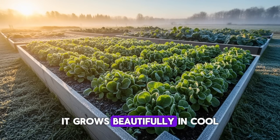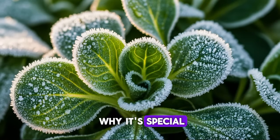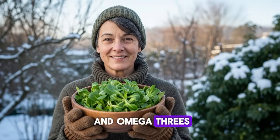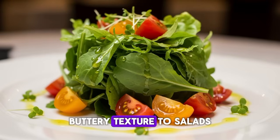It grows beautifully in cool, short-day seasons, making it perfect for autumn and winter gardening in the US, UK, and Canada. Here's why it's special. While lettuces bolt or die in the cold, mâche keeps growing, producing tender, nutty-tasting leaves that are packed with vitamins and omega-3s. Chefs love it because it adds a mild, buttery texture to salads, and it looks elegant on a plate.